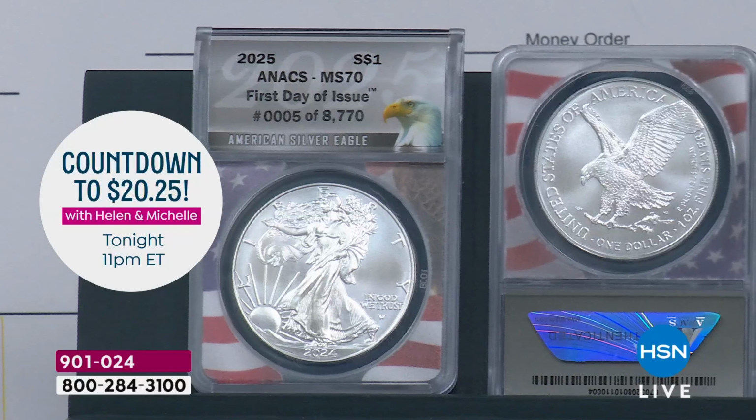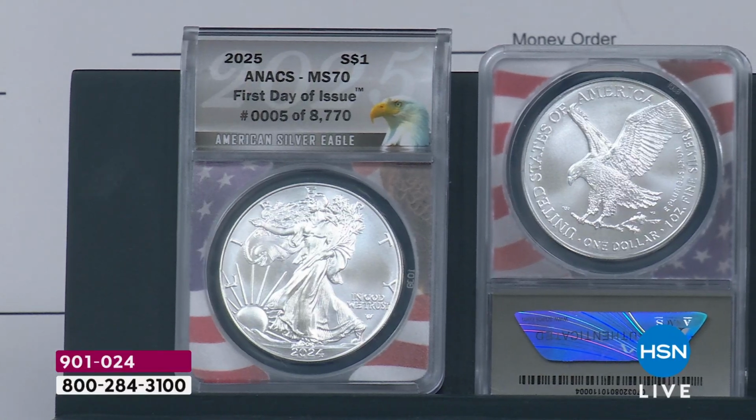The big deal is you are securing the pre-release. And Mike is responsible for guaranteeing it. And he's done it every year. He's done it faithfully, so no worries where you're shopping. He's going to guarantee you get a perfect coin.